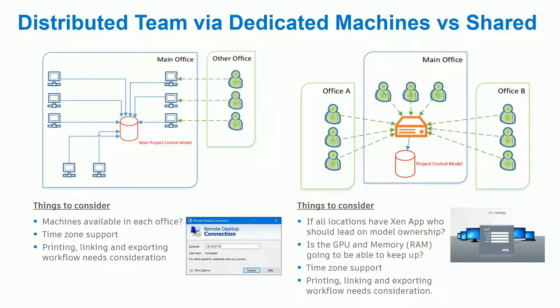So in that scenario, you've got a main office, the central file sits in that office, and as long as in that office there are some machines that aren't being used, the users in any other office can remote desktop onto that machine and work away as if they were working in the file. You can even do that with Skype and things like that, I've seen in the past. There are things that need to be addressed with that though, such as, is the machine switched on?